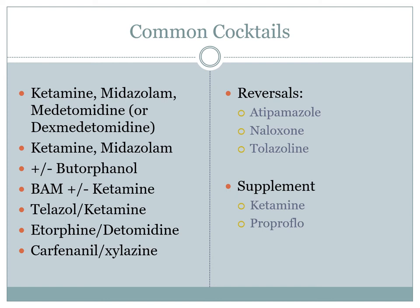So they also use cocktails, just like with small animals. And they have their reversals as well, so atipamezole, naloxone, and flumazenil. They can supplement if they need to as well. Say they need to add in something else if it's not working enough.